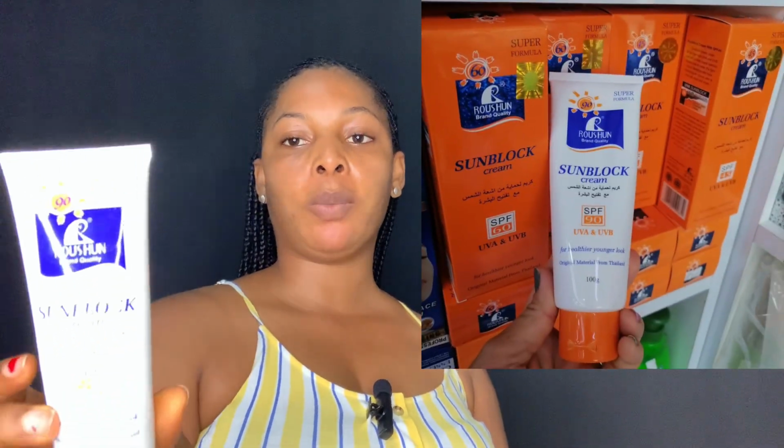Hey guys, so today we're going to be talking about two different sunblocks, or sun protectors, that I have tried and used, and here is what I have to say about them. The first one I'm going to be talking about is Gavia sunblock SPF 60. And the second one is Roushun brand quality sunblock. These two sunblocks, I've tried them, and I'm going to drop my honest reviews and tell you what I find interesting and what I do not like about them, so that it can help you make your own choice.